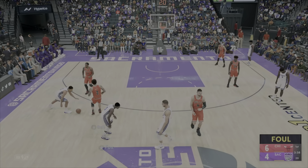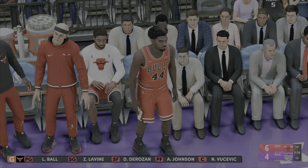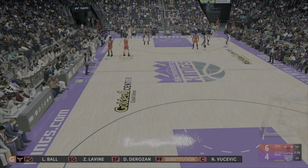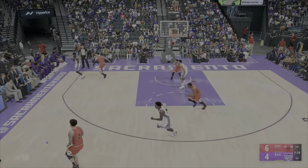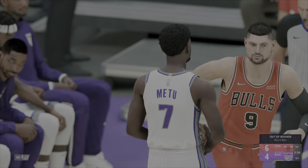And there's the call on Lonzo Ball. That's his first foul of the game. Williams has checked in for Johnson. Team foul. Bulls substitution, Patrick Williams. First quarter and about a minute and a half in. Out of bounds, it'll be Bulls ball.